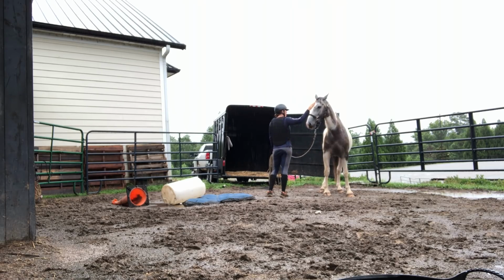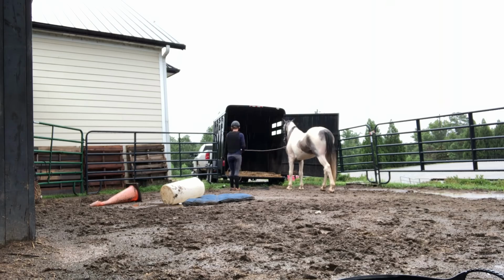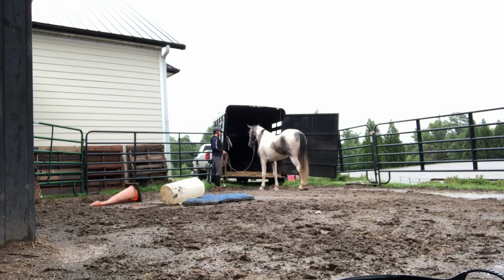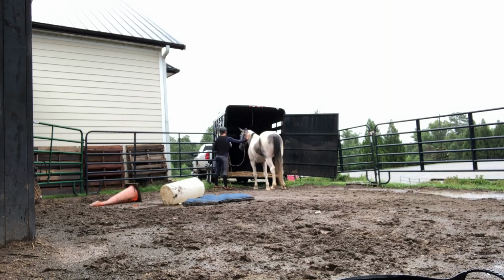He's getting better and better. So now you see he's starting to consider there even being an answer of walking towards the trailer. That's kind of the first start. Getting them to reach down with their head and neck, and just one step at a time. That was really good. Give him a rub.